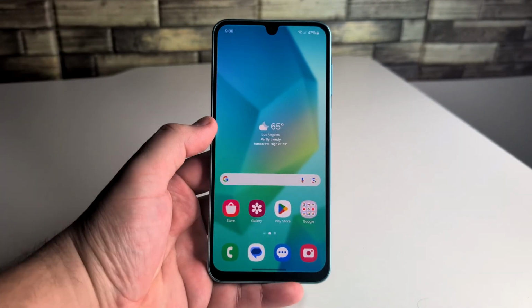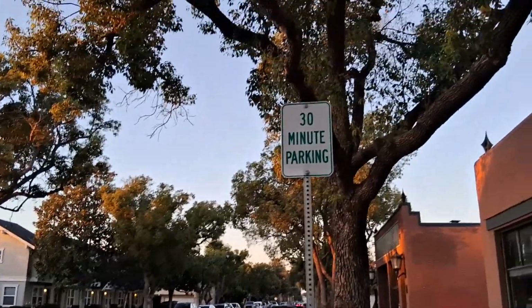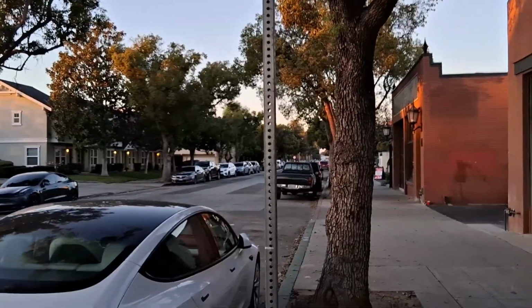And I'm going to be showing you some samples right now of photos and videos that I've shot on the Galaxy A16 5G. As you guys can see right here, overall this is a very solid camera. It has overcome my expectations for sure. It's really decent, and it's more natural than last year's Galaxy A15 as well.